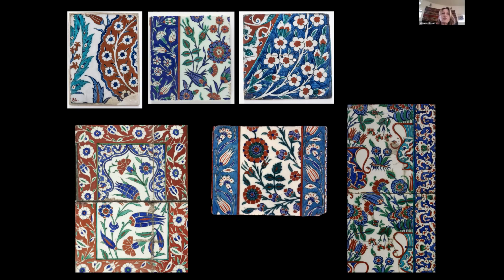Just to give you an idea of the different types of designs, here's a selection. And to remind you that yes, they also were on the interiors of rooms. These series of spandrels would have been on the inside of a room, a divan, and would have had shelves on the inside. So they have these very pretty little shaped spandrels. So let's turn for my last few slides to a number of dishes.